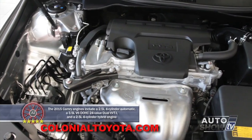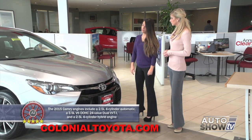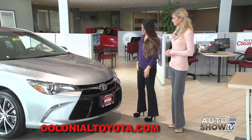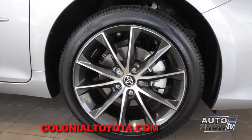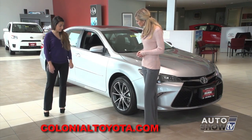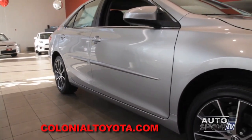It comes in a four-cylinder and a six-cylinder. The six-cylinder is going to give you 268 horsepower. The four-cylinder is going to give you 178. So plenty of power, plenty of go for this vehicle. Now this has 18-inch alloy wheels for this Camry XSE, and it's a machine-faced wheel. It has a black paint on the inside, so once again gives you that really sporty, aggressive, fun appearance. Definitely. And then it also is going to have body side moldings on the side.